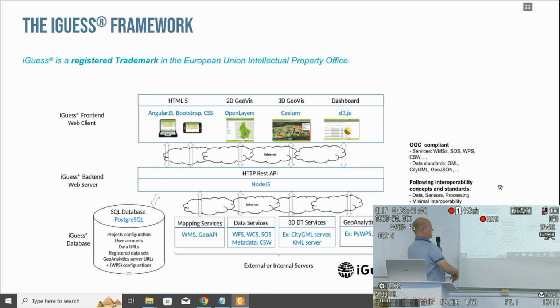There's a database connected just for the web framework to store information, and then linked to different mapping services, which is constantly updated, like for mapping, for data services, 3D CityGML, KML, but also 3D tiles for visualization, and then for processing, at the moment, the web processing service, which will be updated to OGC API in the near future. And this should always be interoperable, as said, so compliant with all the OGC services.